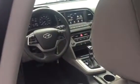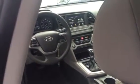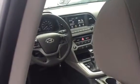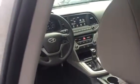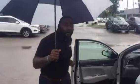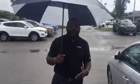You got 3 different drive modes. You got Bluetooth for your cell phone and radio controls here. You do have Sirius XM radio, part of your radio package, and we give that free for 90 days. You also got automatic headlights. This is a great car for gas mileage, and it gets 37 miles to the gallon on the highway. So great car, great gas mileage with a great warranty.